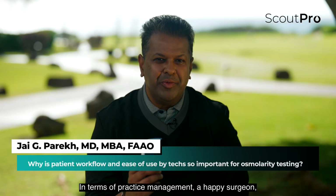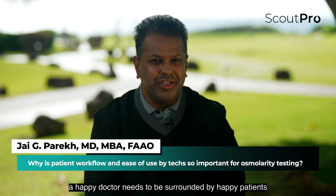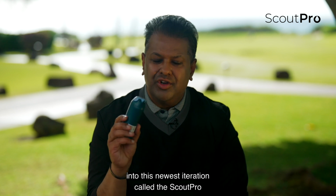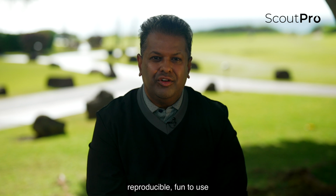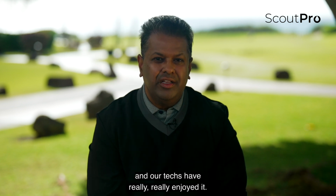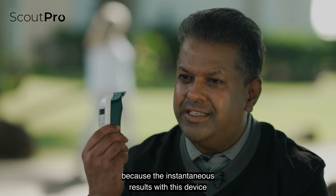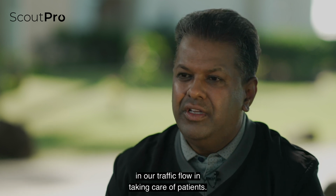In terms of practice management, a happy surgeon, a happy doctor needs to be surrounded by happy patients, but definitely a happy staff. So I am thrilled with Trukera's entry into this newest iteration called the ScoutPro, which checks for tear osmolarity in the lane, reproducible, fun to use, and our techs have really enjoyed it. So now when I ask for tear osmolarity, they don't give me a grin, they give me a smile, and they're just happy to do it because the instantaneous results with this device have truly made a difference in our traffic flow in taking care of patients.